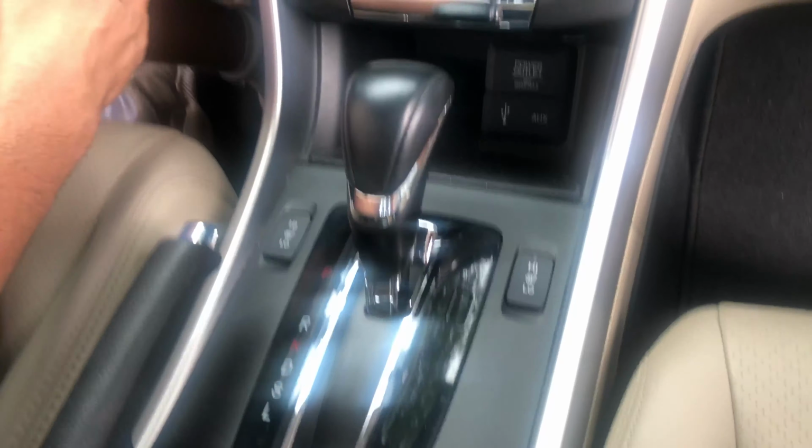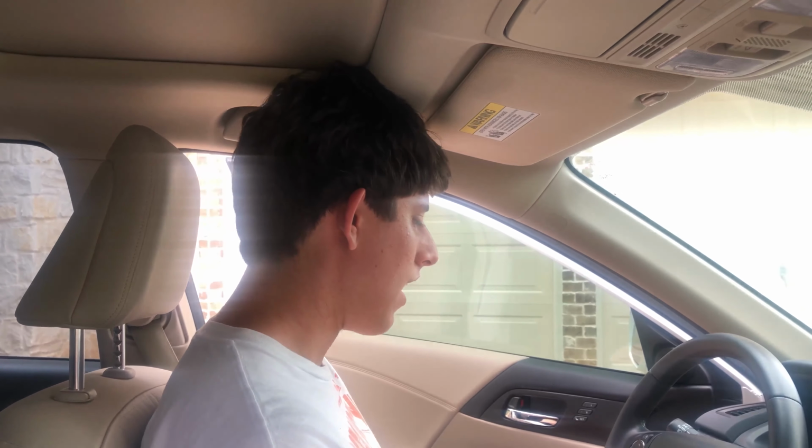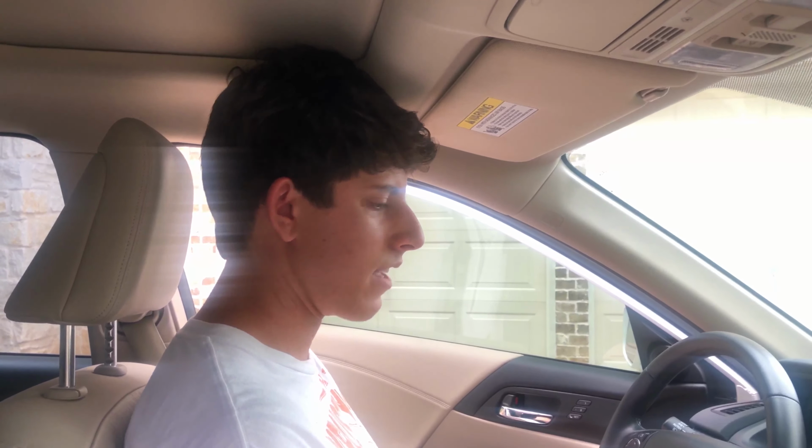And obviously for the seats, you have leather seats, and this Honda Accord trim is an EXL trim, so it's the one below the top trim, which is the Touring, then it goes EXL. So I'm guessing if you get the bottom, it's not going to be leather seats. It's probably going to be cloth, would be my guess. But that's really going to conclude the interior.